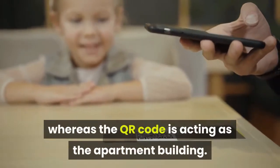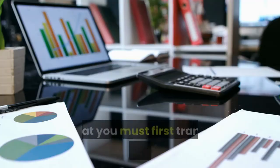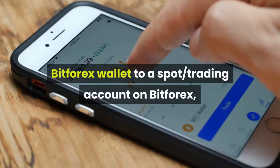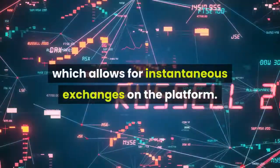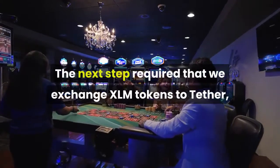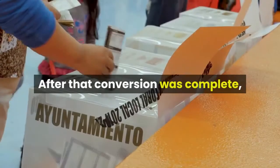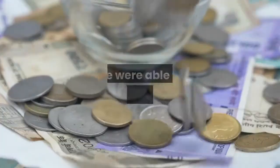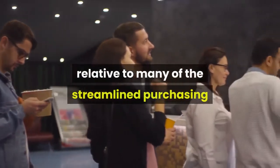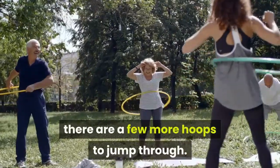One difference here compared to the Coinbase trading process, for example, is that you must first transfer your funds from your Bitforex wallet to a spot trading account on Bitforex, which allows for instantaneous exchanges on the platform. The next step required that we exchange XLM tokens to Tether, the dollar-pegged stablecoin USDT. After that conversion was complete, we were able to purchase the OMI coin. As you can see, relative to many of the streamlined purchasing processes that are headlining the mainstream markets, there are a few more hoops to jump through.